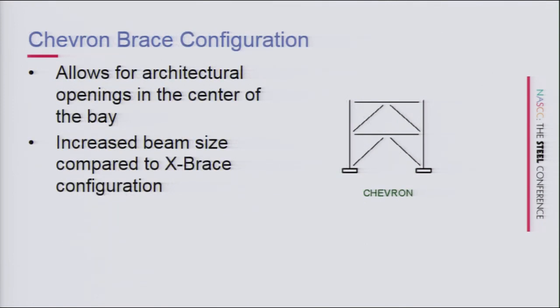And then the Chevron brace, as we talked about earlier, I had a case where I had an opening in the middle, so this lends itself well to having openings in the middle of a bay. Again, because you have 2 braces framing into the middle, you may end up with a bigger brace than if you had the X brace in it.